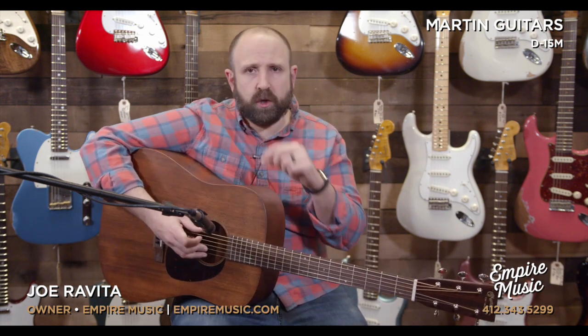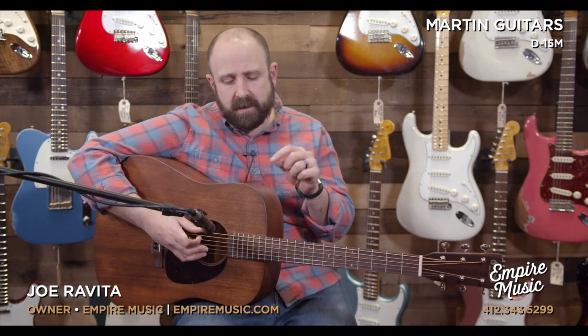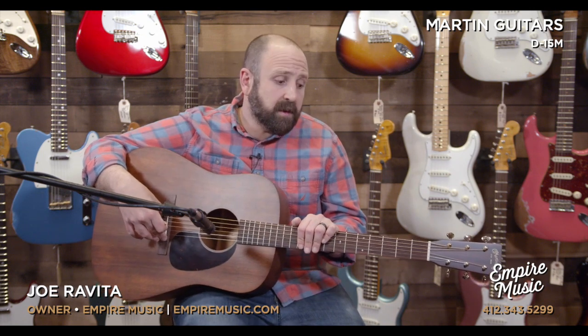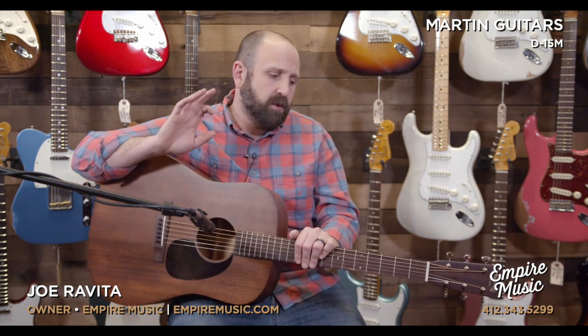So the Martin D-15M is an all solid wood, all solid mahogany guitar, made in USA, right in Pennsylvania, our home state. What's great about it: 5/16 inch non-scalloped bracing, the same bracing style as a D-28, so you can expect that type of response from it. You get a rosewood fingerboard, rosewood bridge, ebony bridge pins, and a bone saddle, which is really amazing. More voice, more push, which is a really great guitar, with Grover vintage tuners. If you're looking for an instrument, this is $1,299 currently, an amazing value. You get a hard shell case.